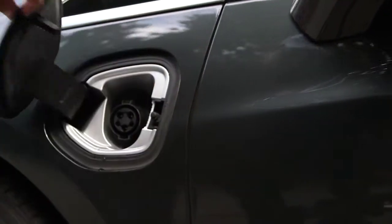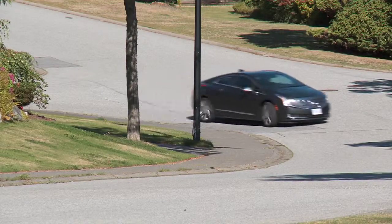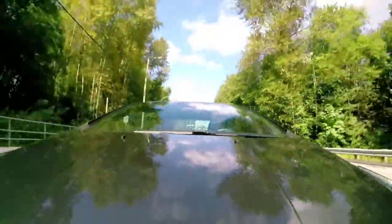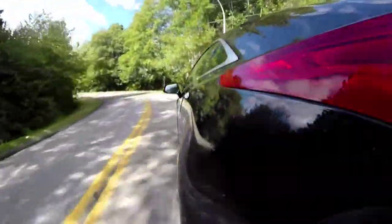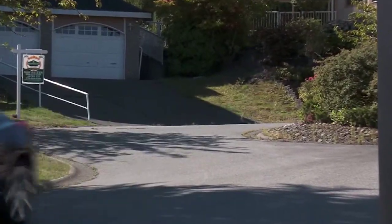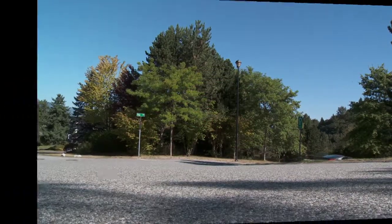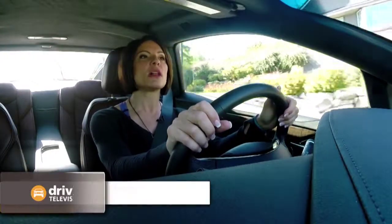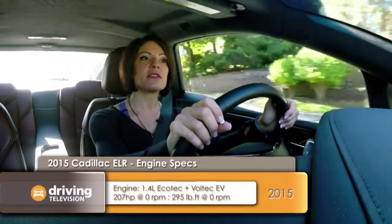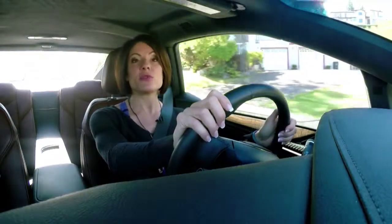The ELR, just like the Volt it's based on, is plugged in and charged, usually overnight. It takes over 12 hours on a typical 120-volt plug to get the job done, or about 5 hours on a more powerful 240-volt system. Once charged, the car runs on electricity for about 65 kilometers before the gasoline extender kicks in to allow the driver to run up to 480 kilometers or longer if the car is refueled. The 16.5 kilowatt lithium-ion battery and the electric motor put out 295 pound-feet of torque to the front wheels. Now, this is very similar to the 3.6-liter gasoline engine the Cadillac uses on their other products.